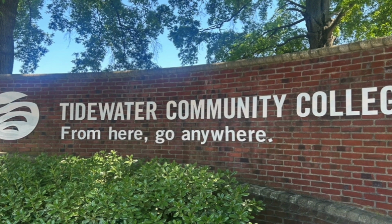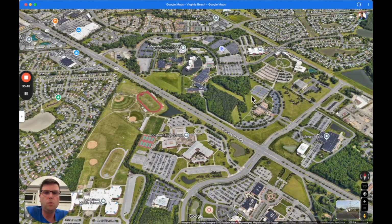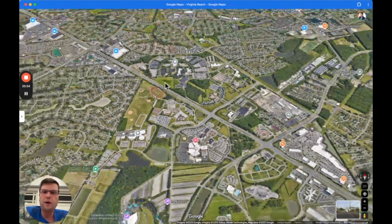Tidewater Community College has many different campuses throughout the different cities in Hampton Roads. They have a campus in Norfolk. They have a campus in Chesapeake, and also the Virginia Beach campus here. And ODU and Norfolk State, which are major colleges in the city of Norfolk, also have some satellite campuses out here as well. All right, so let's zoom out a little bit here.